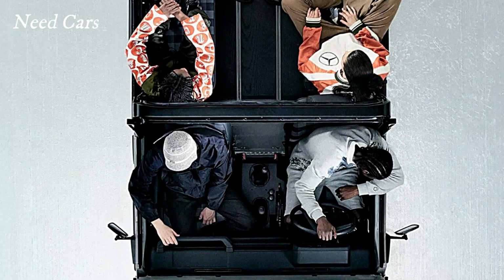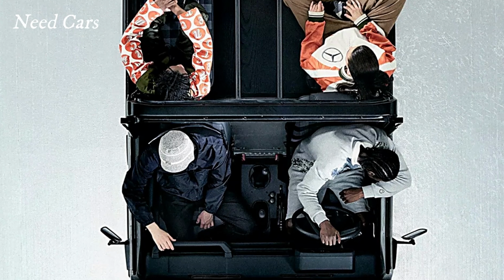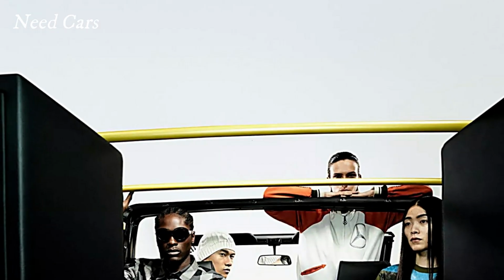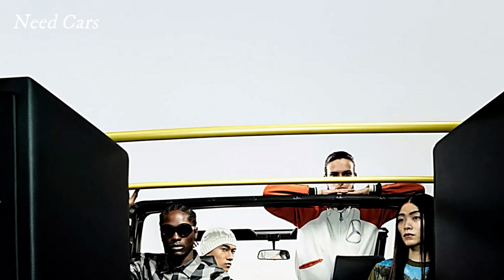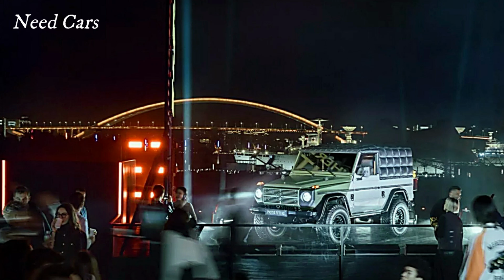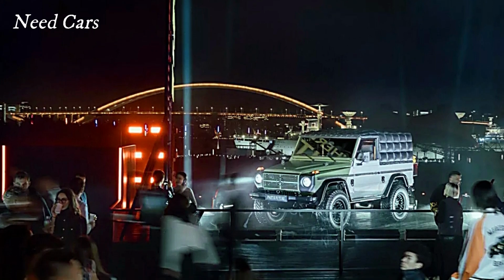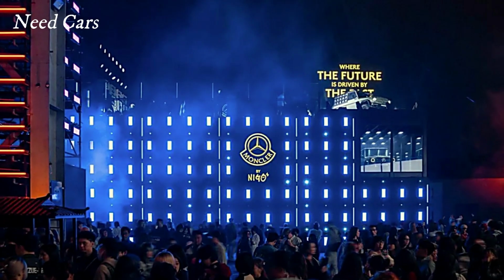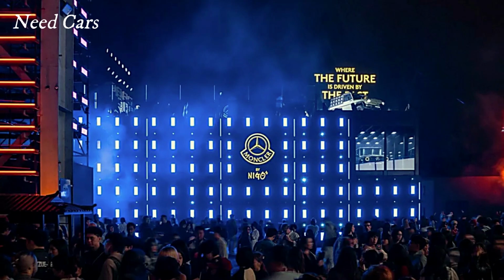The Past to Future edition boasts retro-inspired design cues, including classic color options and nostalgic detailing, while incorporating the latest in automotive technology. Under the hood, this edition is equipped with a powerful engine that delivers exceptional performance both on and off the road. The blend of heritage and modernity makes this model particularly appealing to collectors and enthusiasts who appreciate the G-Class's legacy and future potential.